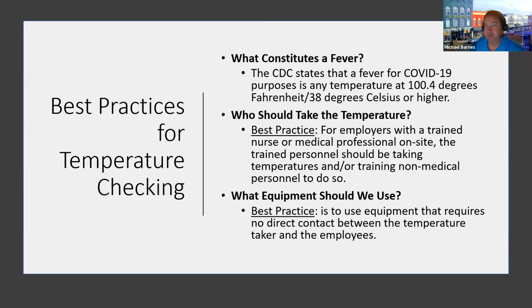So what equipment should you use? Obviously, best practice is anything that is zero contact. That's why the infrared ones are so popular. I dropped my father at the doctor's office yesterday, and they're outside using one of the under-your-tongue thermometers. I found that to be interesting. But for businesses, I think the best practice is going to be using the non-contact type of thermometers, the infrareds.